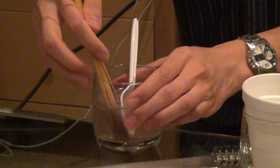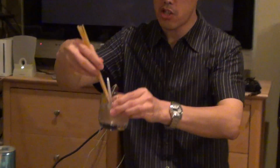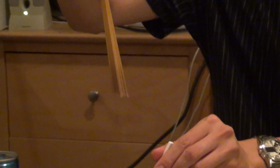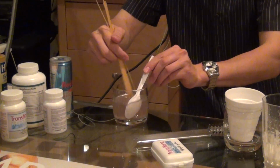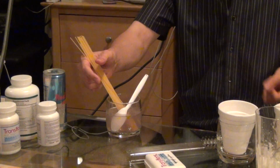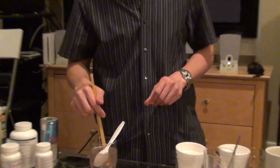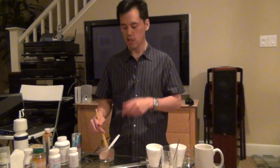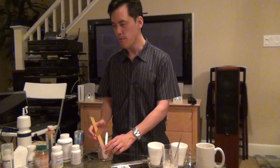And what happens to the water? Whoa. It's clear now. It's called reversing the oxidation. And what happens to the spaghetti? Wow. So clean now. So that's why we recommend that you get plenty of antioxidants. Even if you don't necessarily feel anything, it's doing something, because all the aging changes that are happening to your body, it's reversing. That's why you want plenty of antioxidants, whether you get it from food or from supplements, whatever.